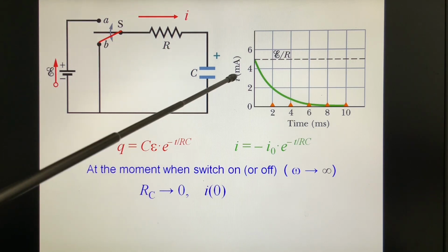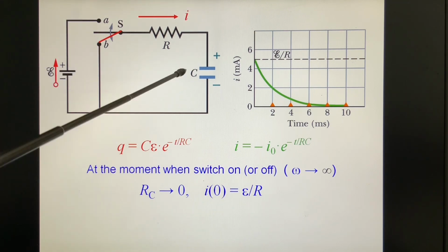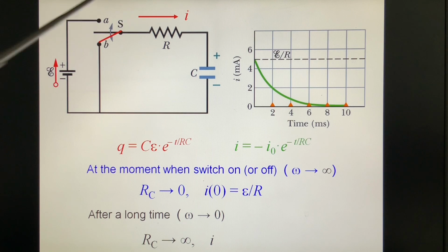And in this case, the RC resistance at the beginning is 0. Okay, and for a long time, almost equilibrium. In this case, nothing changed. In other words, we say the frequency change omega is 0, no change. And in this one, the RC is infinity. No current can pass through.